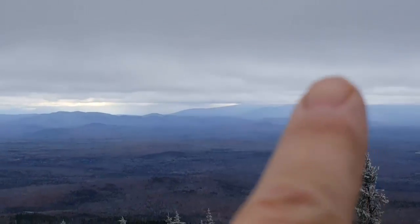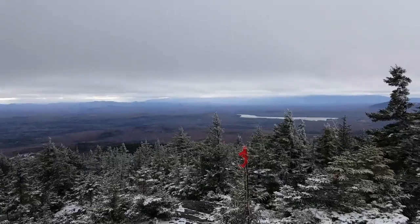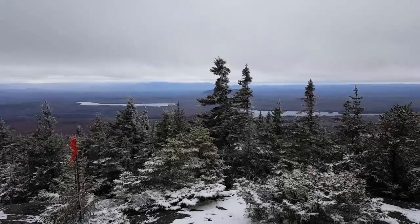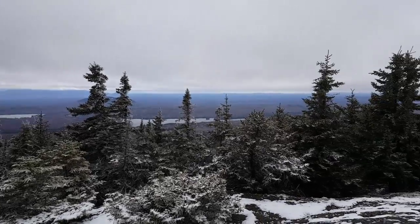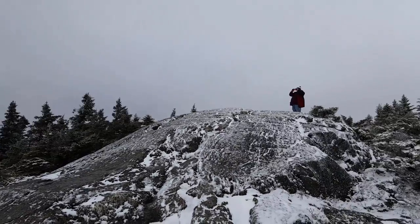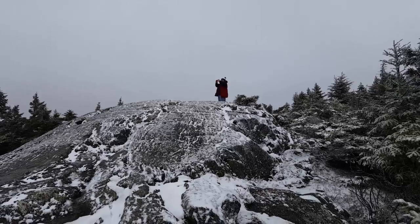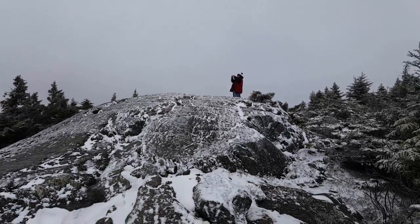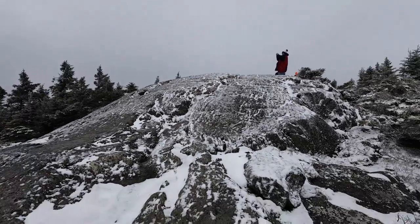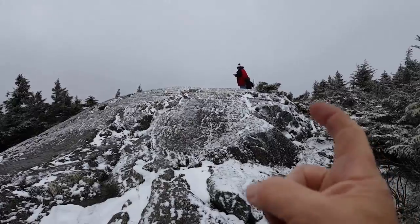See some snow squalls coming in right there. You can see there's a lot of snow on the ground. A little bit of snow dusting up here. Very pretty, very desolate, but pretty. There's the top up here. There's Bill taking a picture on the top. I'm gonna go walking up here. It's real icy right up in here. So I gotta go up around the corner here, right around there.